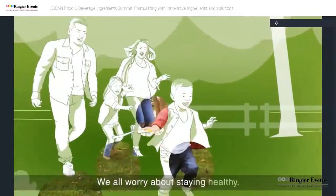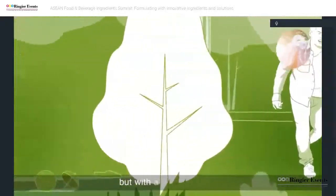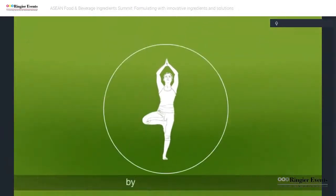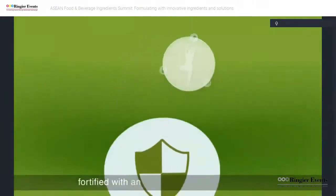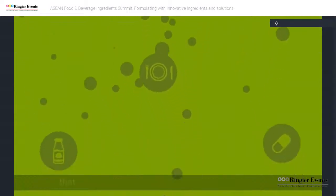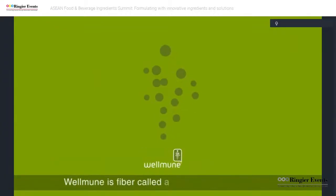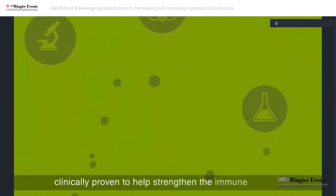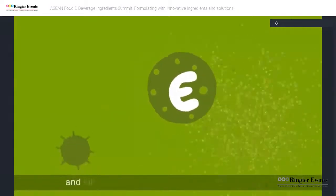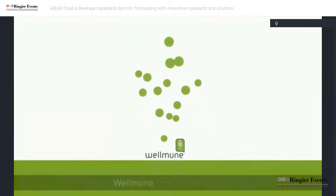We all worry about staying healthy. When we feel well, we have more energy, better mental clarity, and we're able to do what we love most. But with a busy lifestyle, healthy habits aren't always easy to stick to. So, what if there was a way to support your immune system by consuming foods, beverages, and supplements fortified with an immune-boosting ingredient found in nature? Meet Wellmune, a science-backed, natural ingredient that can help keep our immune cells ready for action. What exactly is this superhero ingredient? Wellmune is a fiber called a yeast beta-glucan that is clinically proven to help strengthen the immune system. Wellmune works by priming billions of immune cells, helping them quickly find and kill foreign invaders that may harm our health. And while you might be familiar with other beta-glucans or immune-boosting ingredients, Wellmune is one of a kind.